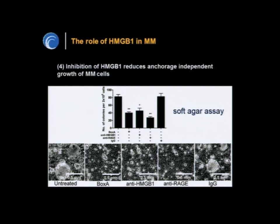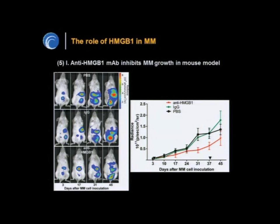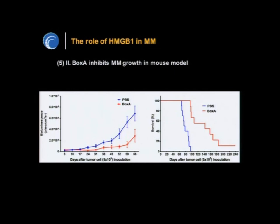Here is an animal experiment we did. You can see that without any treatment, the tumor grows pretty fast in the mouse. But if we inhibit HMGB1, here we use antibody, you can see the growth rate of the tumor is slowed down significantly compared to untreated cells. Here is another inhibitor, Box A, which I mentioned, an antagonist of HMGB1, also targeting HMGB1 function. This is a significant difference. These are mice treated with Box A compared to untreated. You can see the tumor growth is inhibited significantly.